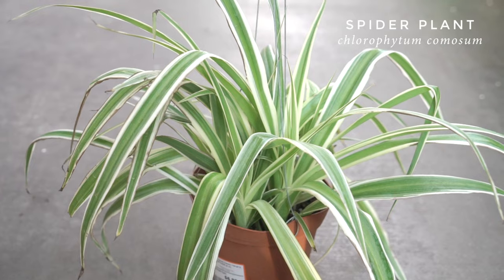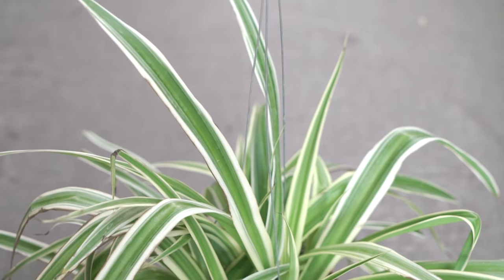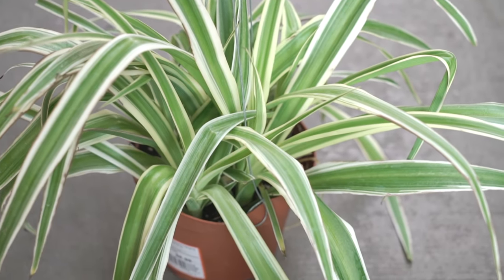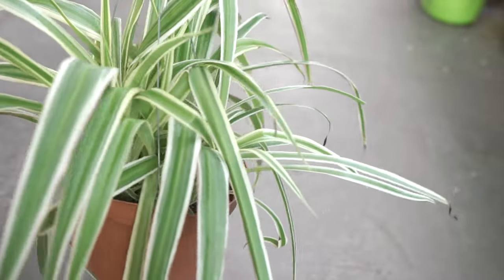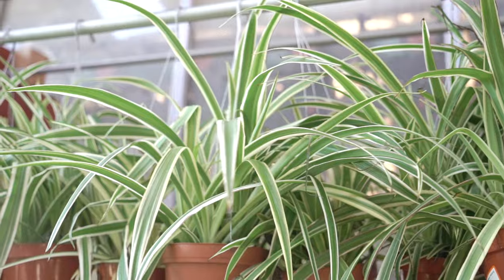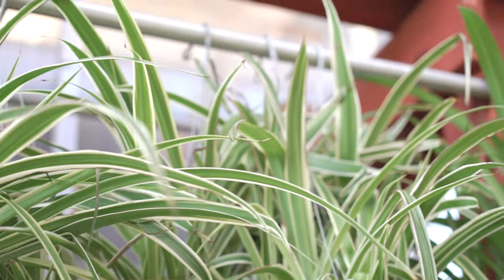Next, we have the spider plant, another very common, very easy to grow plant. So most of the plants on this list are toxic for pets and small children. The spider plant is not, so this is a safe house plant if you have pets or children in the house. Spider plants thrive in cool to average home temperatures and prefer dry soil. They also like bright and indirect sunlight, so keep them close to a window.